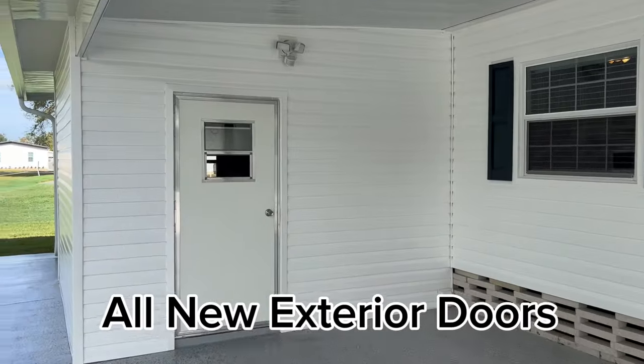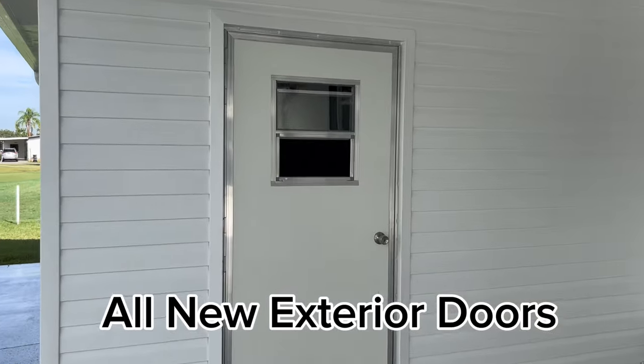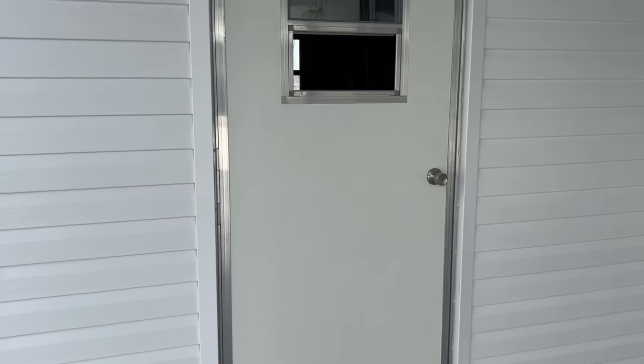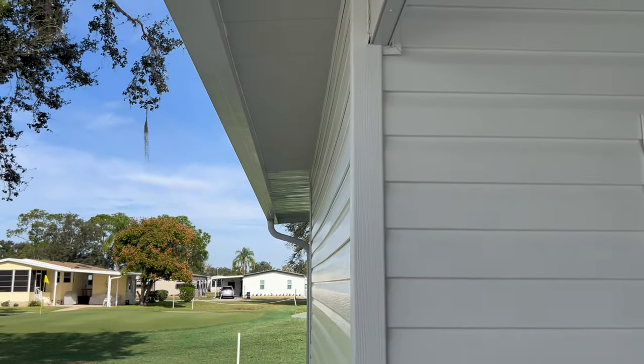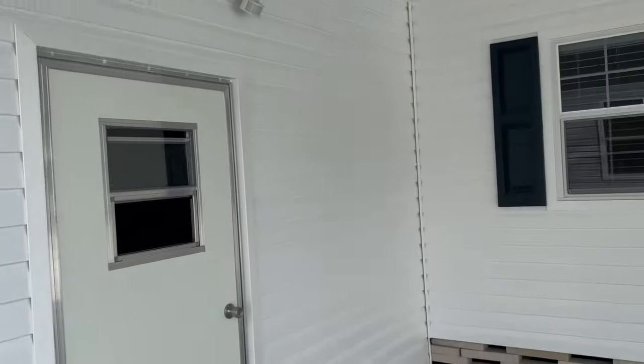This door to the shed, brand new. Look how shiny that aluminum is. All been replaced, brand new. New security lights. Shiny new eaves and gutters. Downspouts are new.